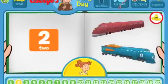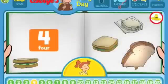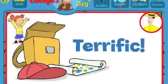Two trains. Three turtles. Four sandwiches. Five socks. Six chicks. Terrific! You just got a new page for your sticker book. Let's see some more numbers. Click the green button to keep playing.